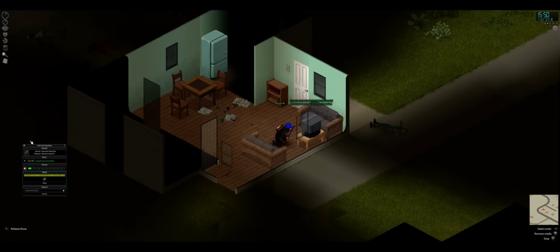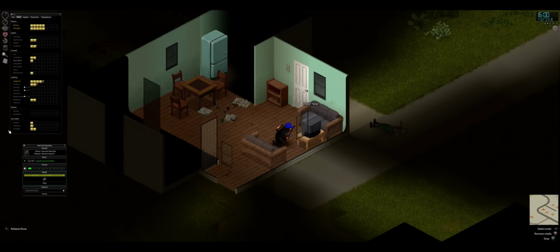So as you can see, we've selected the one we want to watch. Press play on the right hand side, and obviously you can stop and remove the media on the right hand side at the bottom as well. And then sit back and take the experience. In this case, we haven't got the skill book to go with the carpentry skill, so we're learning a little bit, but not as much experience as we would get with it.